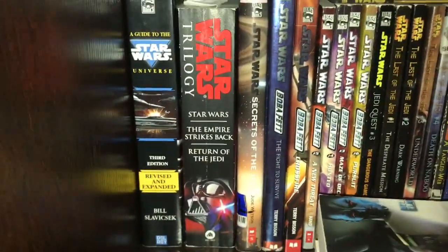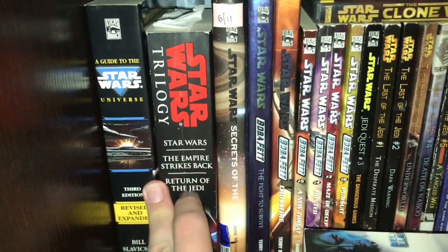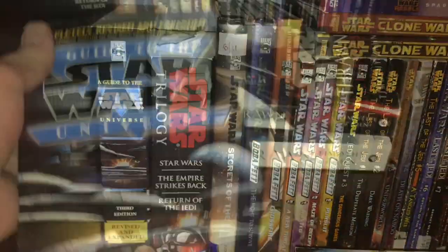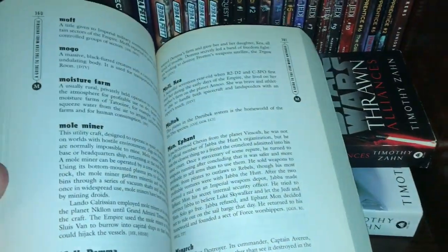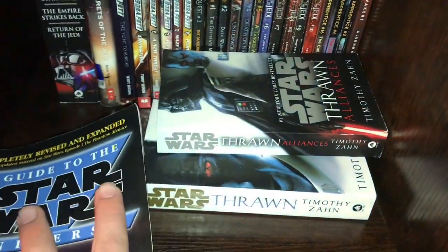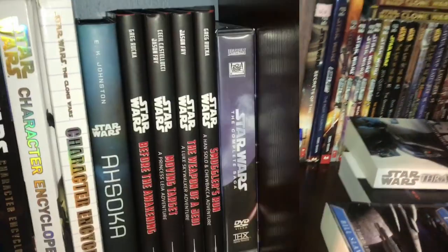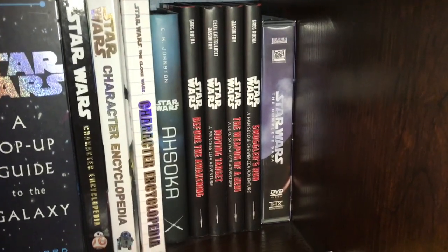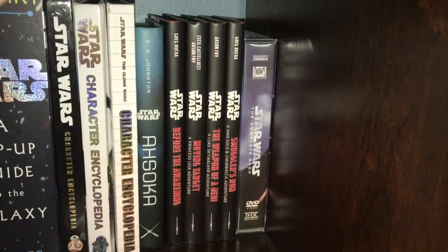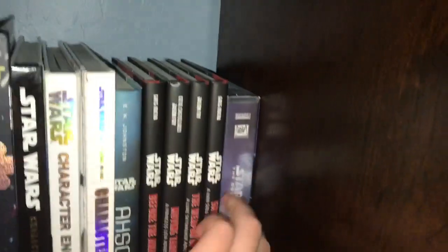Right here is the novelization of the original trilogy, so basically just the original trilogy in book form. Here is the Essential Star Wars Guide. I really like this, and I love flipping through it and just seeing some of the obscure things it has in there. It's all 6, the originals and the prequels, in this DVD set. Now this also contains the original runs of the original trilogy, so this is like the ones that premiered in the theater in '77, but this is super cool.